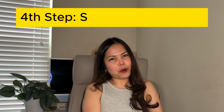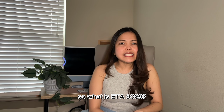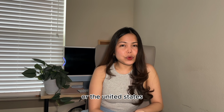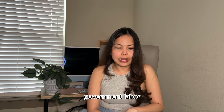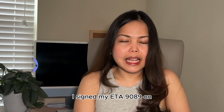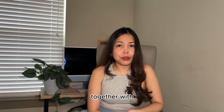Next step, our fourth step, is sign the ETA 9089. So what is ETA 9089? It is the first stage of USCIS, or the United States Citizenship and Immigration Services. This form is distributed by the US Department of Labor, so foreign workers can get a permanent permit to work. I signed my ETA 9089 on June 14, 2022 together with my COEs.